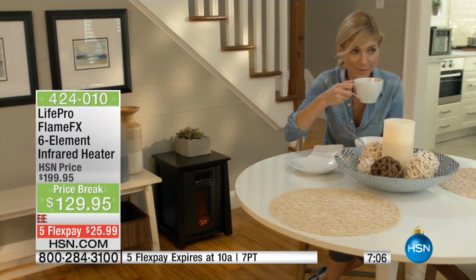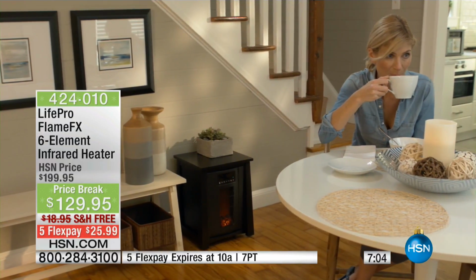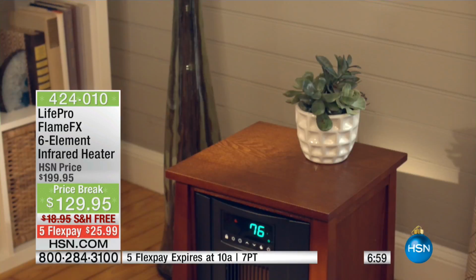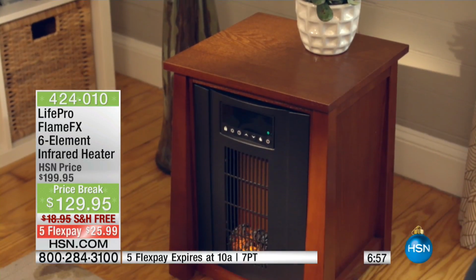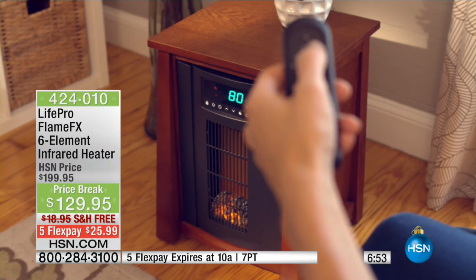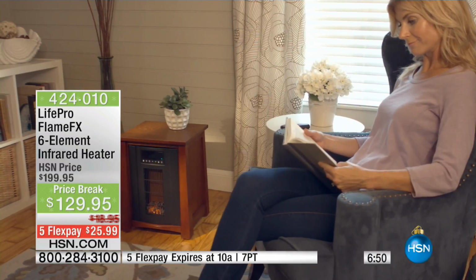If you like the look of this model, if you like the design of this model, you will not ever find it here at HSN for a better price than what you see it for today. And every day that goes by that you heat the entire home while you wait for your heater to come in is a day that you're spending extra bucks that you don't necessarily need to spend.